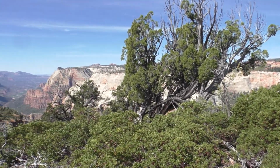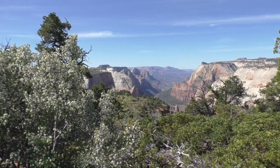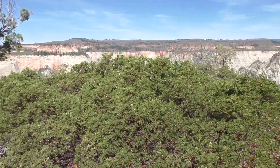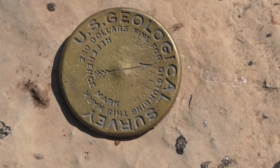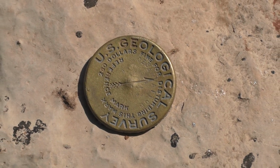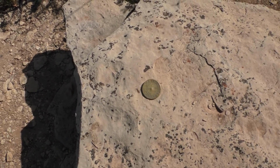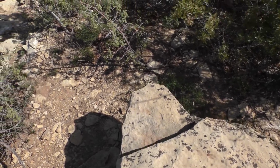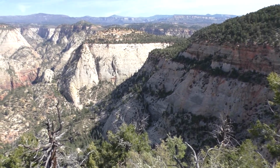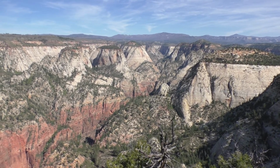But I'm definitely betting observation point is better. Just right down there. Did find something else though before I actually found the benchmark. Here's a reference mark. Now from here, you're more at the edge of the cliff. So some pretty good views from right here. Guess that's the narrows up in there.